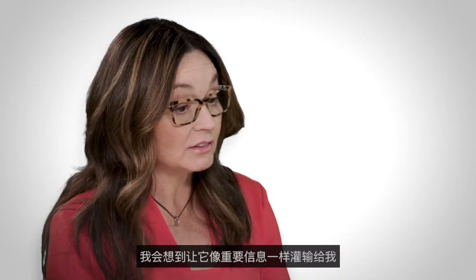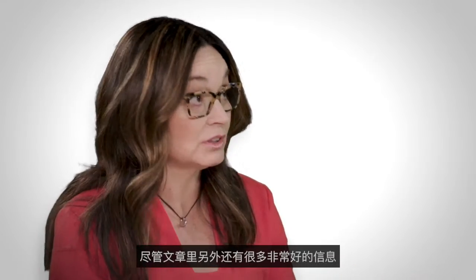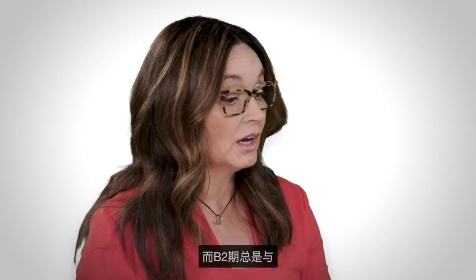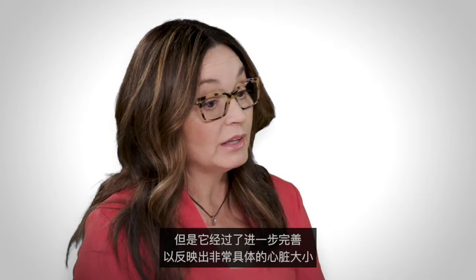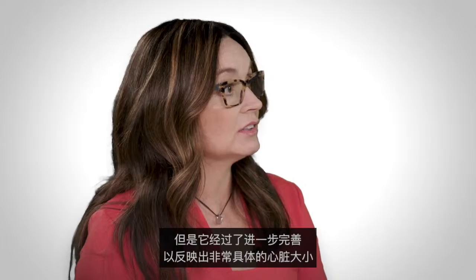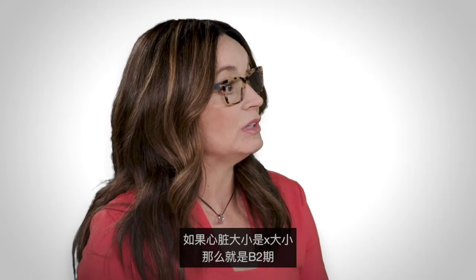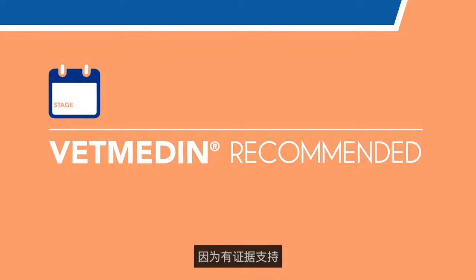So, you know, when I read the document, I sort of thought about distilling it into the major messages, and I think the 4 things that came out for me that I think are very important, although there's lots of really good information in the document, was that 2 of them are actually related to stage B2, which always was related to cardiomegaly in the preclinical dog with mitral valve disease, but it has been refined further to reflect a very specific heart size. If your heart size is X big, then you are now a stage B2, and the first big recommendation is that now means that Pimobendan should be recommended because the evidence supports that it will extend symptom-free survival.